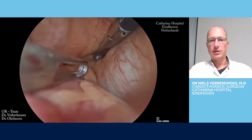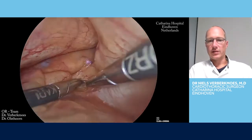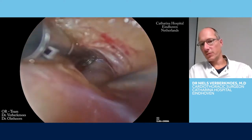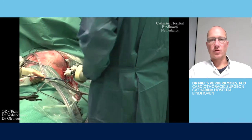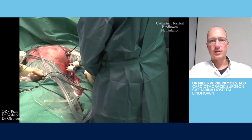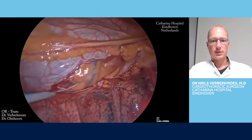the good planes. And on the other side, as you can see, we enter below the superior cava vein. We open the pericardial fold on that side. And also on the right superior vein, there are no anatomical structures that can give you severe bleeding. If you prefer to start on the right side, opening these both sinuses, you can enter a lot of anatomical structures that give serious bleeding complications.